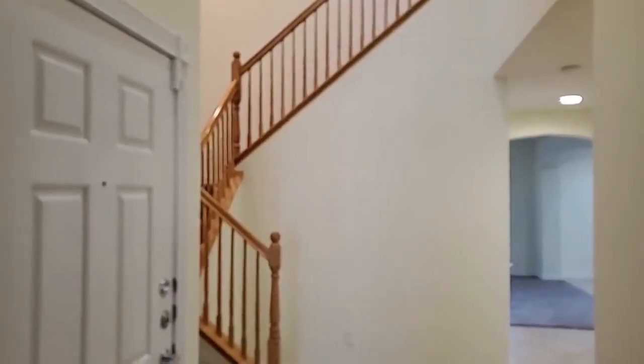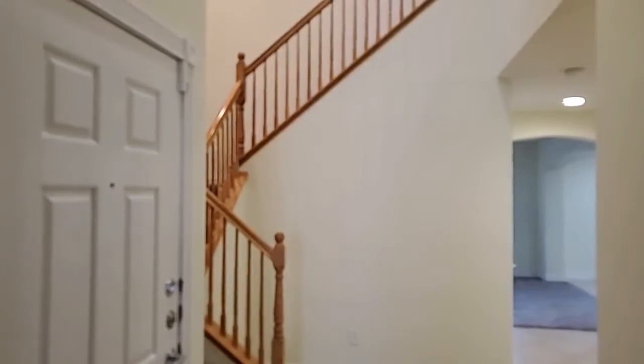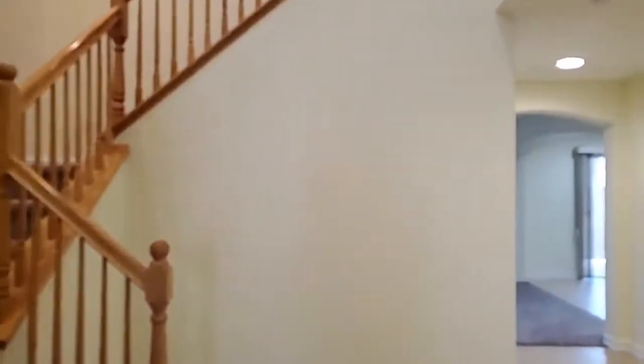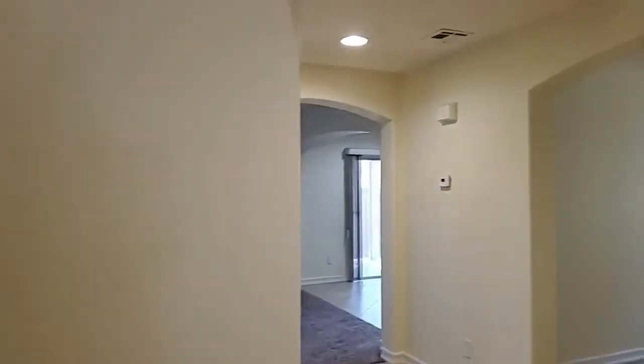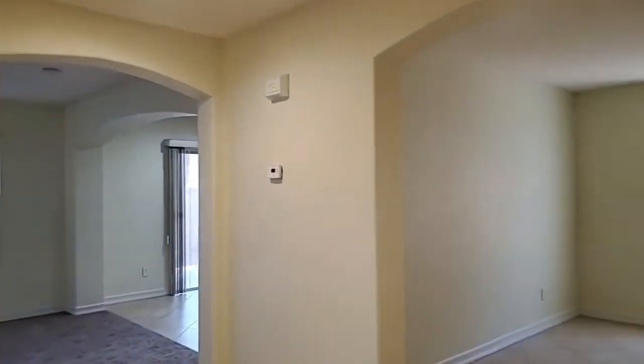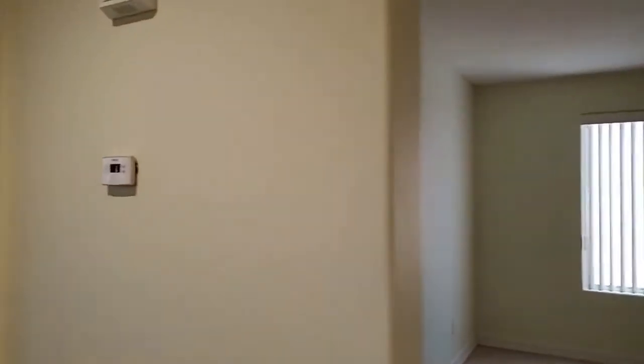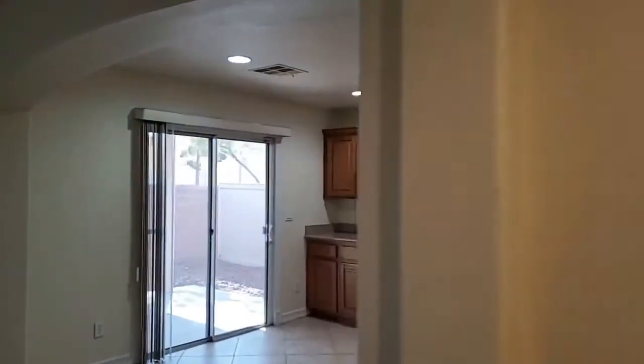Okay, so here we are at the Green Valley house. This is the entrance. It's the first floor. It's 2,000 square feet. It's 4 bedrooms, $430,000. $430,000 in Green Valley for a 4-bedroom home.